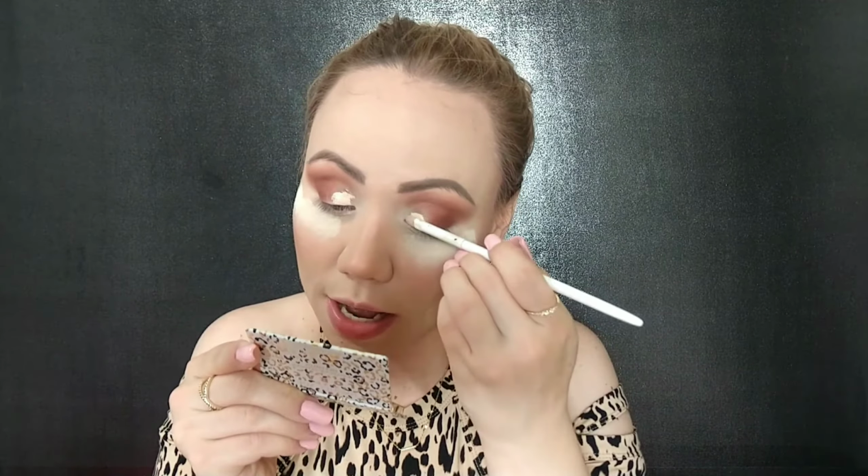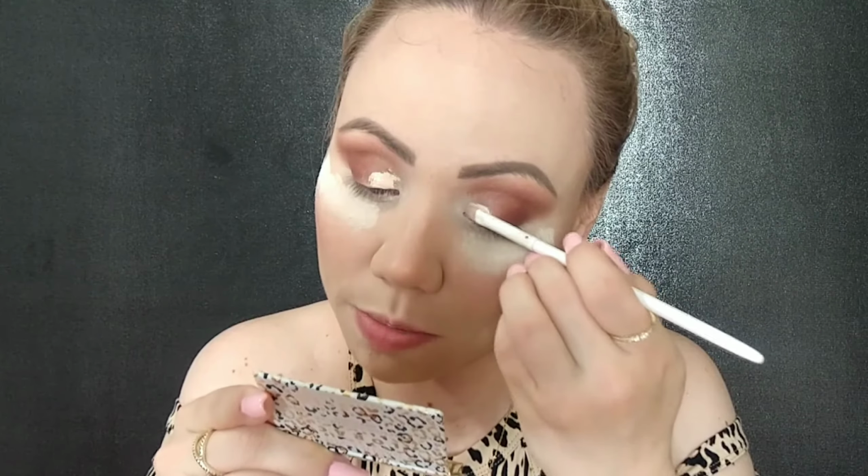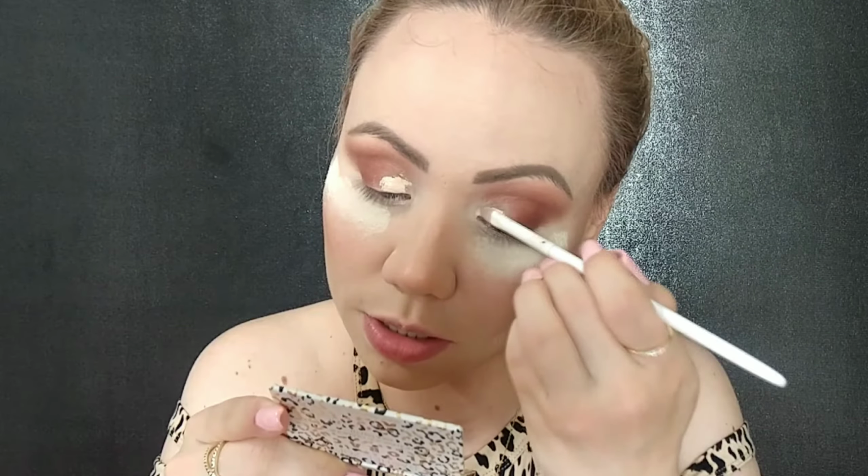Now it's time to cut the crease. I'm using that same concealer that we used for the under eye circles. I'm just gonna place a dot, just because this is super intense. I don't need a lot. So I'm taking this brush here from Wet n Wild. I think it's a concealer brush. And I'm just gonna spread this. You want to be very precise with this.